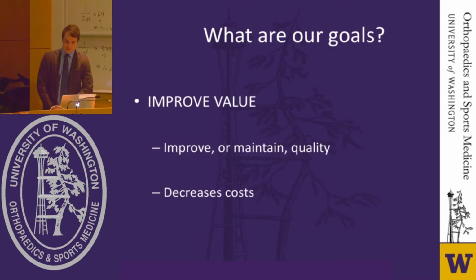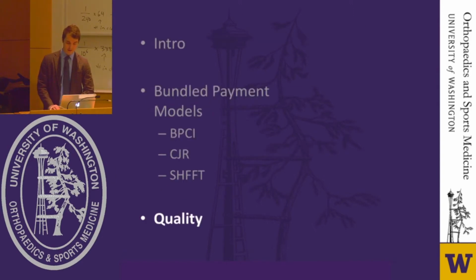So we've now covered some examples of bundled care being tested by CMS. Again, we're doing this as part of a transition to a system that's emphasizing value over volume. In order to improve our value, we need to improve or maintain quality while decreasing costs. With these bundled programs, they put the burden on providers and hospitals to wring out inefficiencies in the current system in order to improve the value of healthcare which we provide.